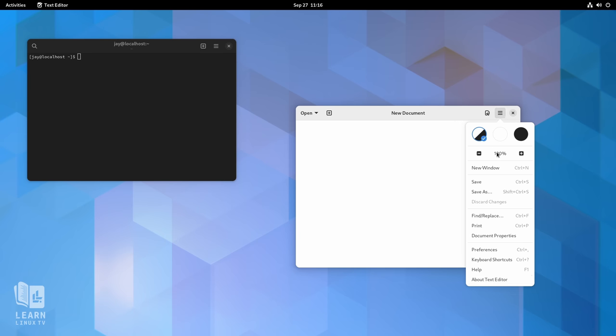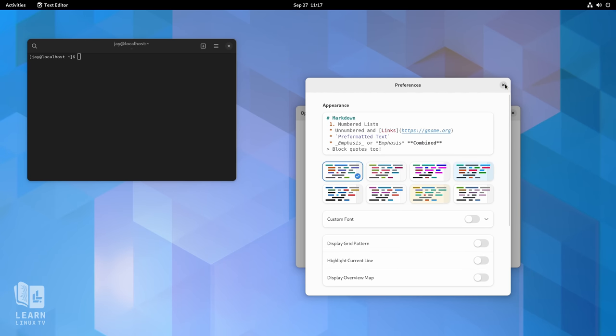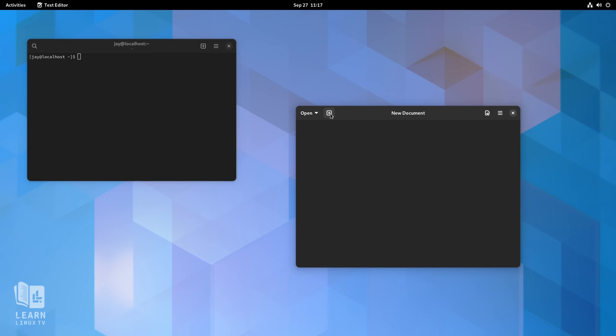So if we view the settings page here, then we can see that there are several things that we can change. Nothing too amazing, but I think it gets the job done. We have some additional settings here. We can go to a dark style, for example. We can also open up tabs, as you can see here, if we want to edit more than one document. So while this text editor is not going to win any awards, I feel like it's simple, it gets the job done, and I actually like it.